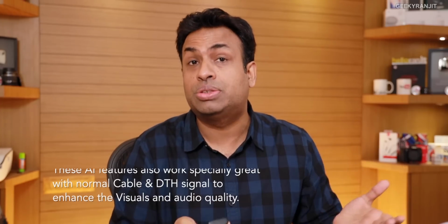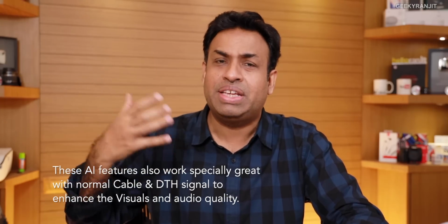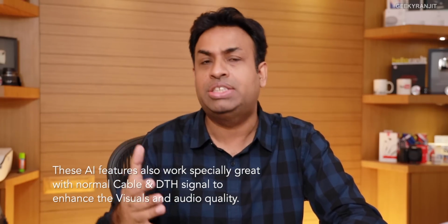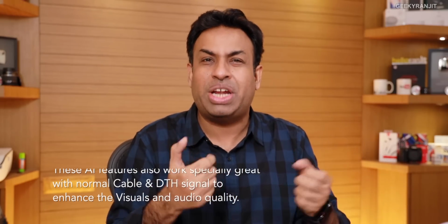So Google Chromecast is also built in there. So again, this AI what they are calling is everything working in the background to get you a good picture quality, I feel, and audio experience, so that you don't have to fiddle too much with your television to get the good quality audio and picture.